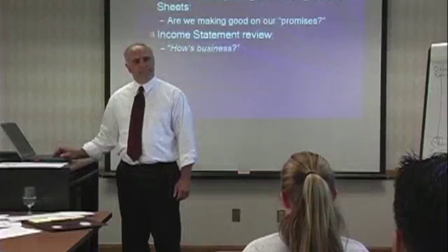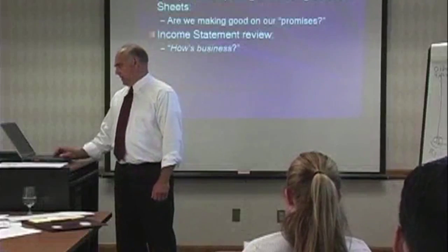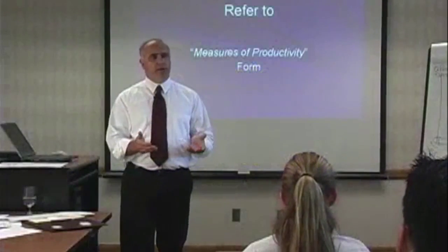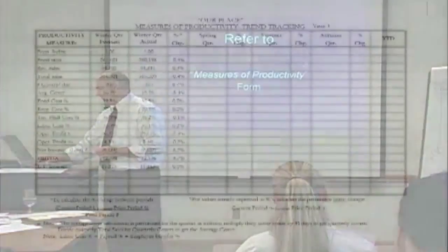The income statement review. We might ask, how's business? And one of the ways to maintain an analysis of how's business is to maintain some type of a document that tracks important metrics or trends that are associated with your enterprise. And at our place for the first quarter, we have updated a measures of productivity form that we'd like you to refer to.